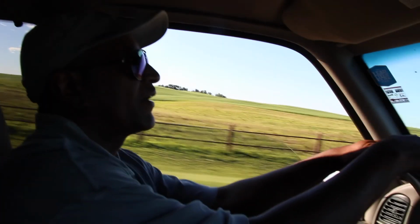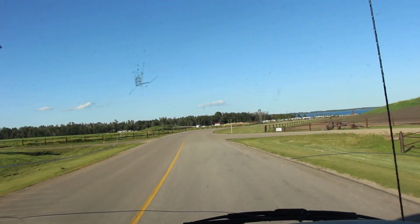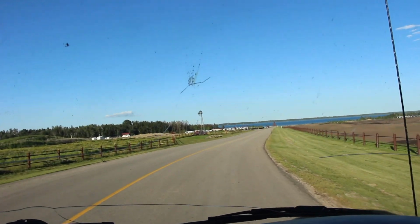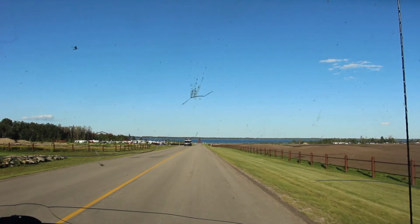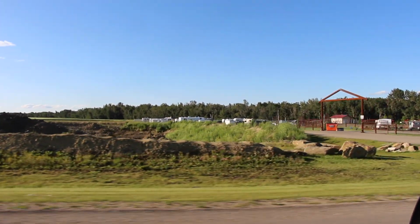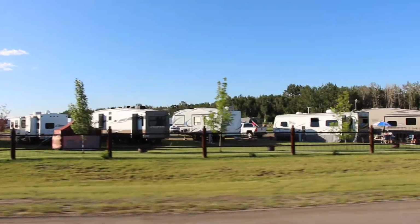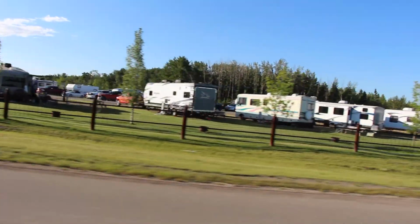So right here is the main entrance of this campground. This is Gull Lake, and there are about 6 or 7 campgrounds surrounding this lake. It's a beautiful lake with a lot of boats. As I said, there's not too much privacy here, but it's not too bad. It's just a flat campground, full hookup. I'll see you guys when I check in.